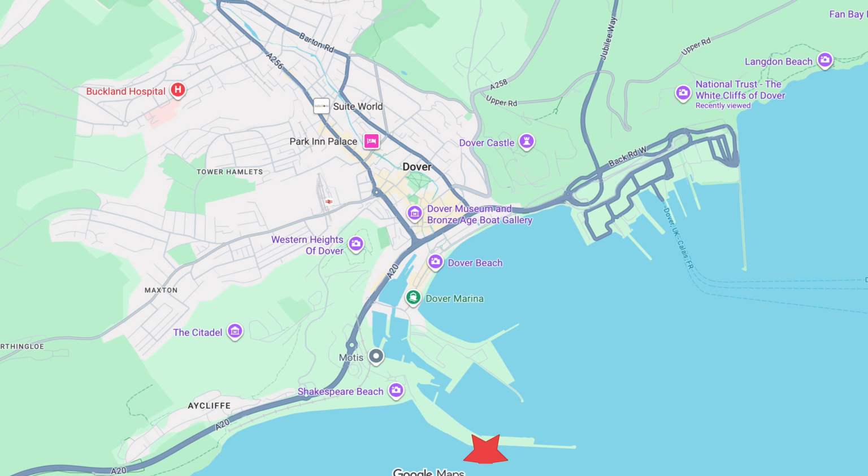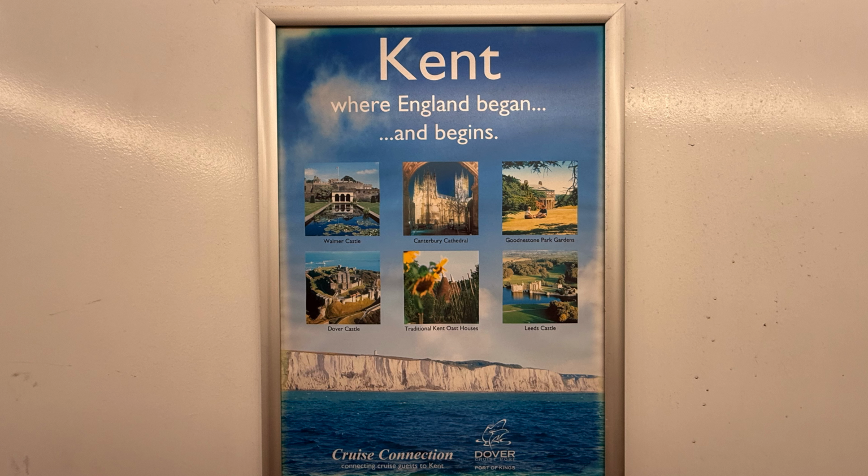Let's start by getting acquainted with Dover. You've probably heard of Dover Castle, and that is just on the cliffs above the port. The railroad is one of the easiest ways to get to Dover, and the station is very close to the port. Not walking distance with suitcases, but a very short Uber drive. And of course, you have the white cliffs of Dover, which you will pass on your way into and out of port. Dover is in Kent, and you have a plethora of things to do and see in this area.